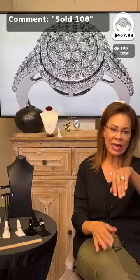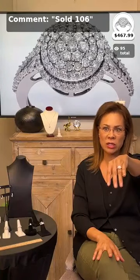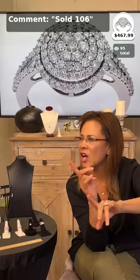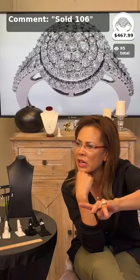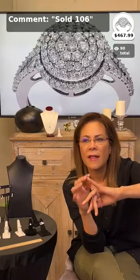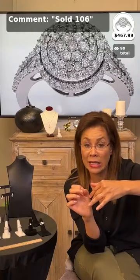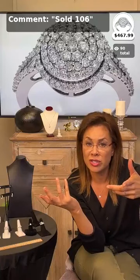Look at this ring. Can you believe these are lab-grown diamonds in gold? I got to tell you something else. Go look online. Do we have a gram weight for the gold, by the way? I don't know. Let's see. Or not. But I can tell you something else. Just to find a 10-carat white gold band at a mall store, you're going to be spending just as much.